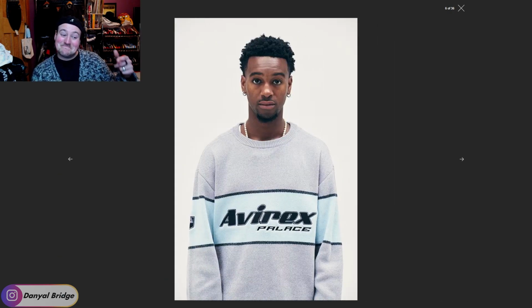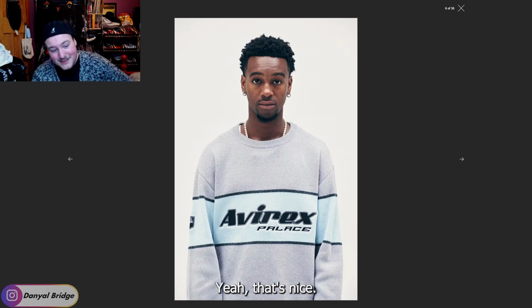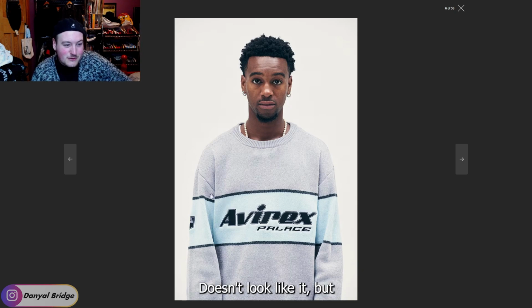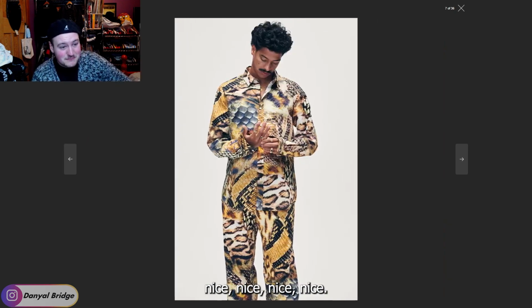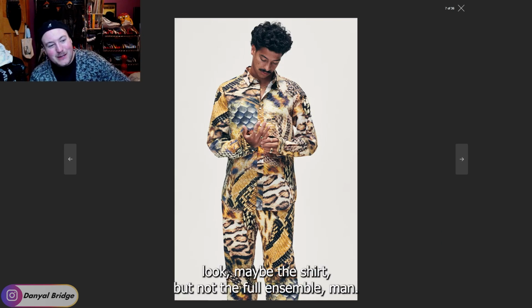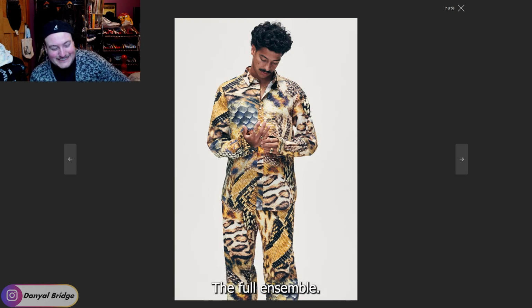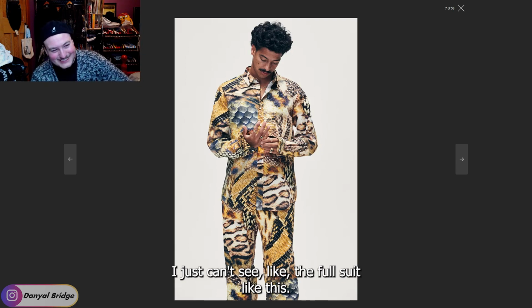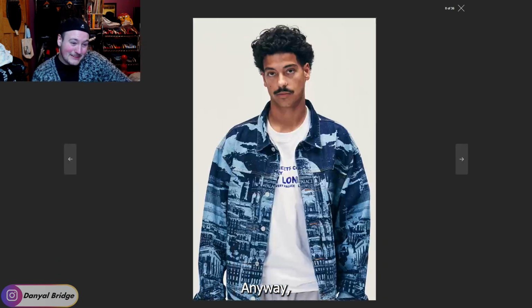We've got a nice little knit sweater though. Yeah, that's nice. Nice colors. Branding's okay. I wonder if it's two different materials with that centerpiece there. It doesn't look like it, but nice. Oh, geez. Look, maybe the shirt, but not the full ensemble, man. The full ensemble, that's a bit much. Maybe if you wore the two different pieces in two very different outfits. I just can't see the full suit like this. It's just a bit much, but anyway.